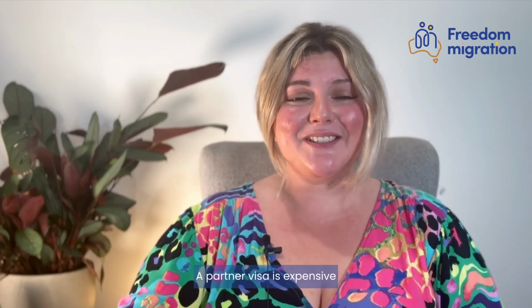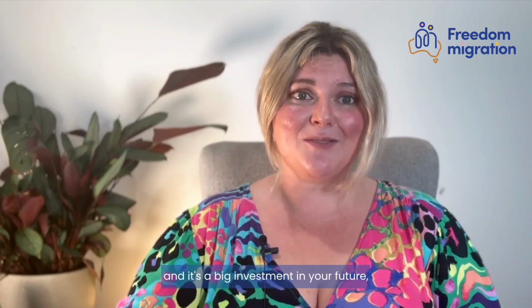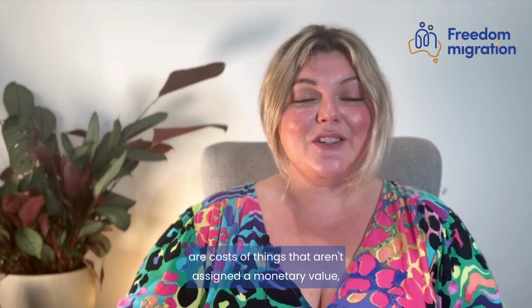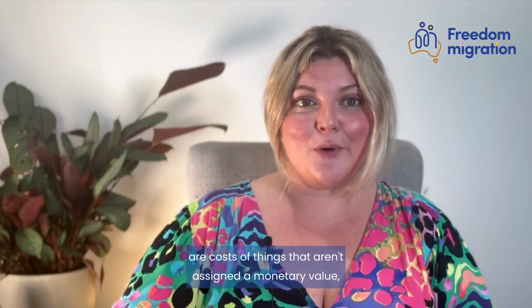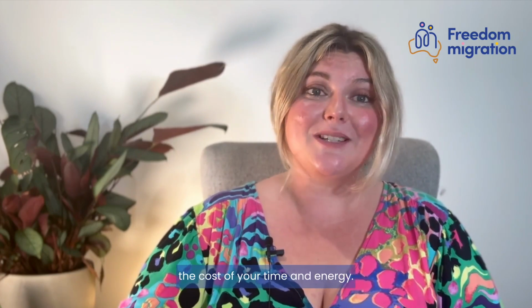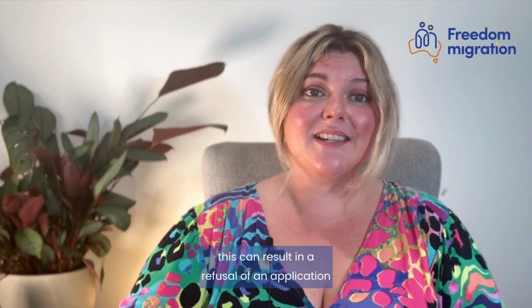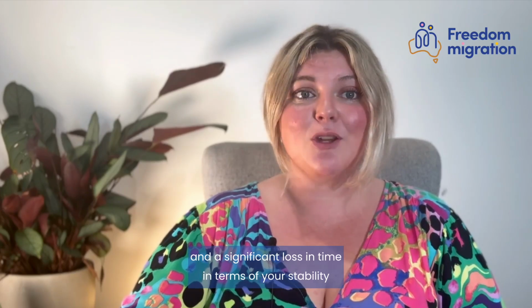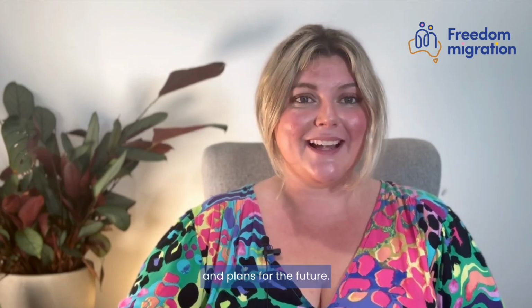A partner visa is expensive and it's a big investment in your future, but what a lot of couples don't consider are the costs of things that aren't assigned a monetary value. The cost of getting it wrong, the cost of your time and energy. For example, mistakes on an application can cause serious consequences. In the most extreme cases, this can result in a refusal of an application and a significant loss in time in terms of your stability and plans for the future.